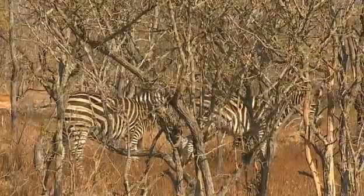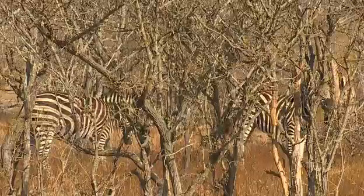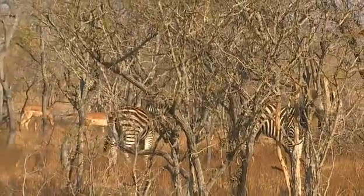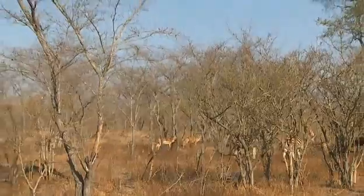Still scratching. Let's try and move back a little bit, catch them as they come round onto the road, which they are going to do.